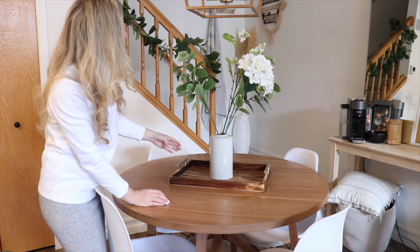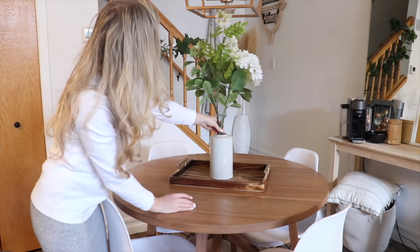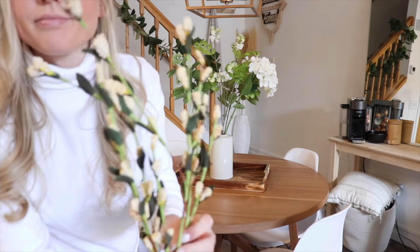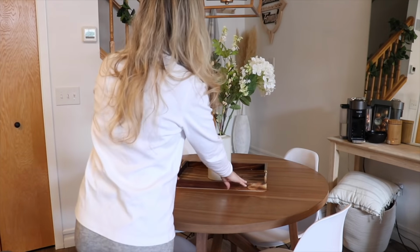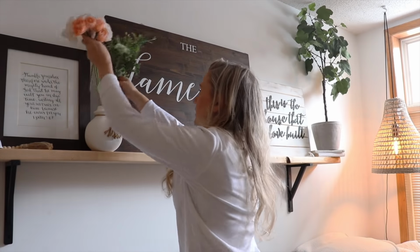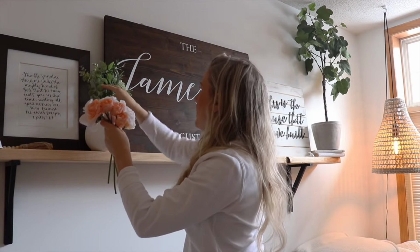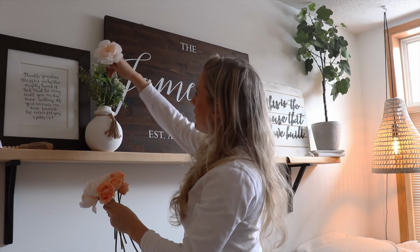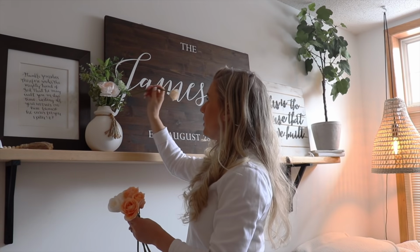Also, on a little bit of a sadder note, my grandma Pauletta actually passed away during the filming of this video, and so this last stem that you see was actually hers that she gave me, and I wanted to remember her and incorporate some of the things that she gave me into my house decor. Grandma Pauletta really enjoyed houses. She liked decorations and just styles of houses, and so I really appreciate just the life she lived, and it's definitely been a more challenging week.